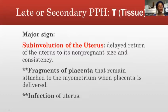It's called late postpartum hemorrhage or secondary postpartum hemorrhage, and a major sign of it is subinvolution of the uterus. What does that mean? Subinvolution means that the uterus is not going back down to its pre-pregnant state the way it should be. Remember we said it should be 1 finger breadth a day or 1 centimeter a day.